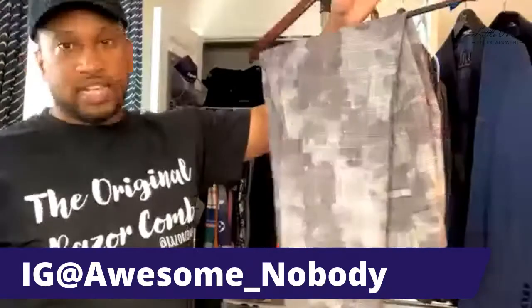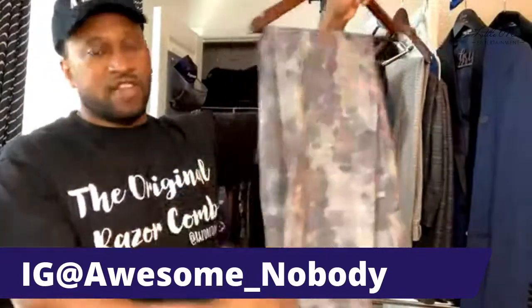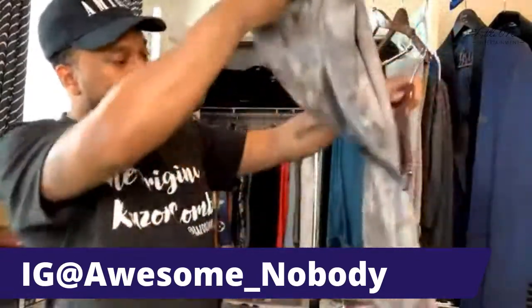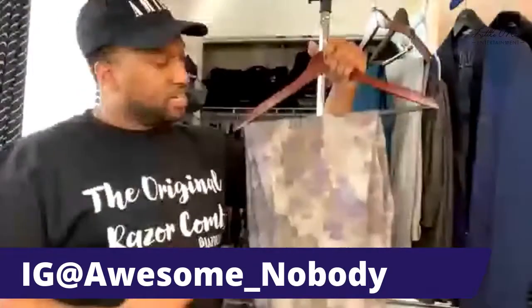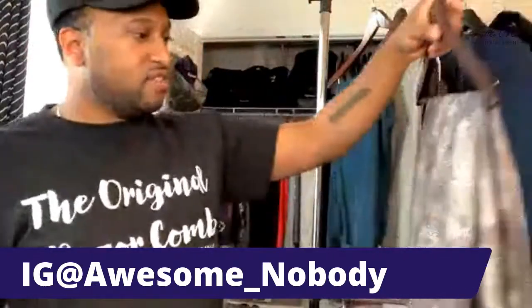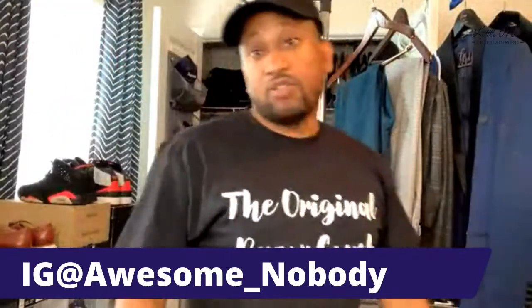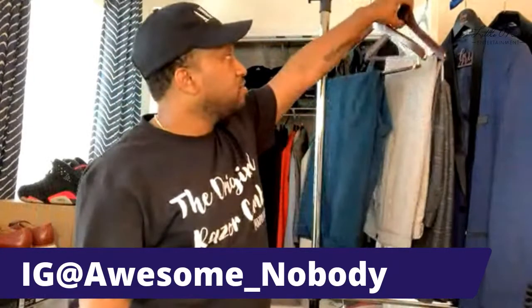These were Macy's again. This was like a plaid camo Canadian leaf type of pants. And the reason why I say leaf is because the blazer had the same pattern leaf on there that you can see. And it looks like leaves from a distance. So those were the pair of pants that I had to pull out. These were the pants that I actually had when I got engaged.